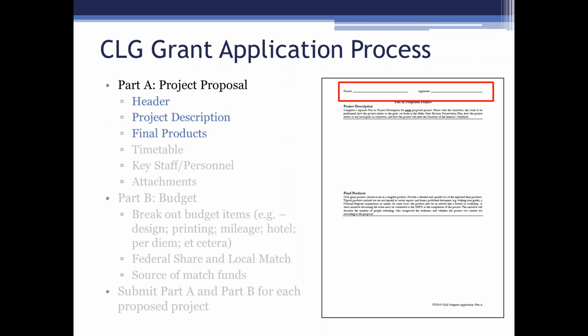Up at the top, the project title is a brief description of what you're doing. National Register nomination for X building, or roof repair on X building. And then the applicant, again, is the certified local government, so it'll be city of or county of.